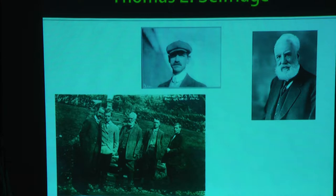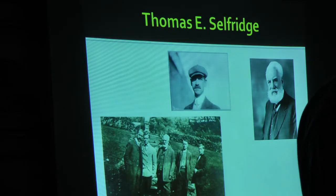Well, Selfridge is not a man who gives up easily, and so he writes a letter to this distinguished-looking gentleman with the beard. This is Alexander Graham Bell. About 30 years earlier, he had invented the telephone, and now he is one of many people trying to figure out how to perfect modern aircraft. How do you get it up in the air? How do you turn it? How do you control it?